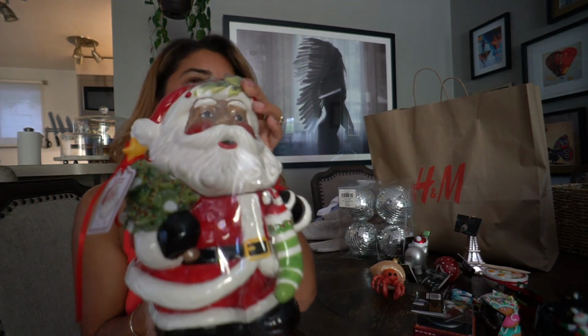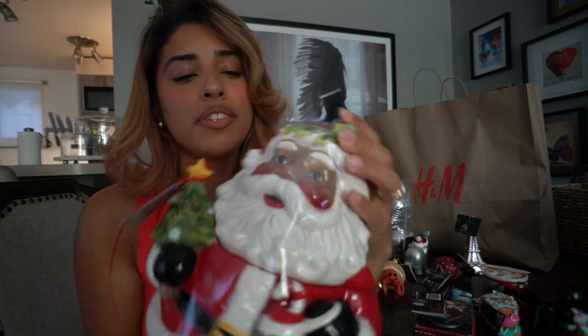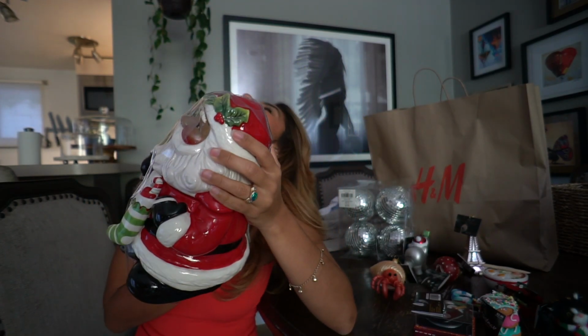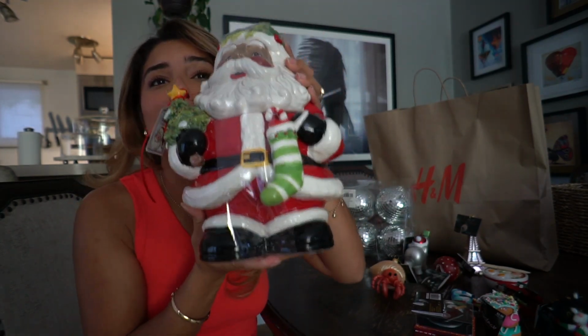And then let me show you the last Christmas related thing that I got from Ross. Guess what? Look at him. Look, this was a bad paint job. I mean, whatever. The other ones, there were like three of these. But he's a cookie jar. It's Santa the cookie jar and he's Puerto Rican because I said so. Cause look at his skin color.